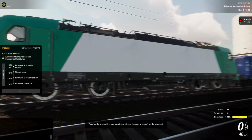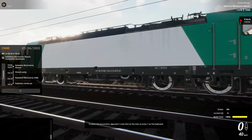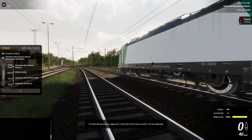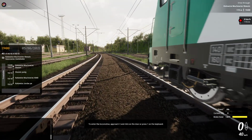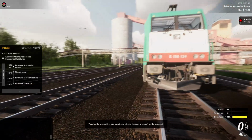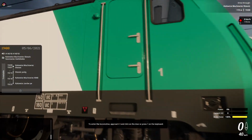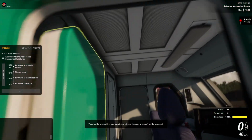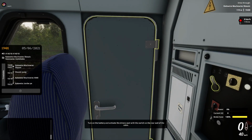To enter the locomotive, approach it and click on the doors or press 1 on a keyboard. Turn on the battery and activate the driver's seat with a switch on the rear wall of the cabin.